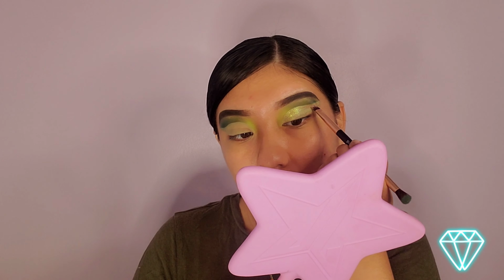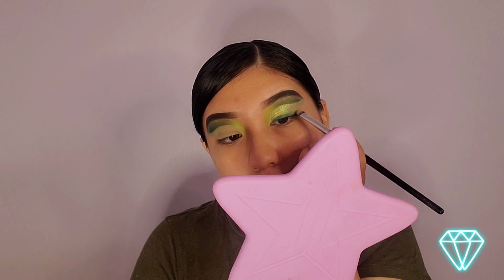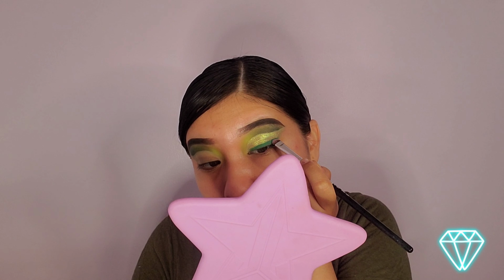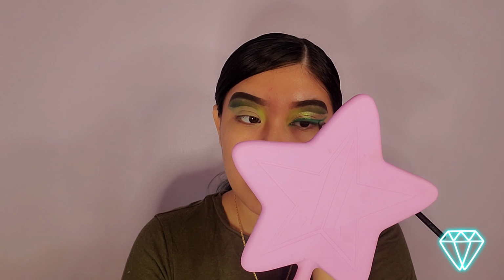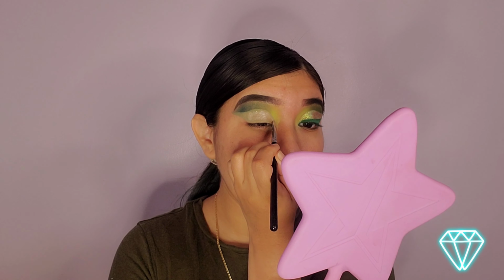Now for the next shade, I'm gonna go in with Crocodile Tears. So I'm gonna do something completely different. I did not even think about it. I was literally just winging it. So I decided to use this shade as an eyeliner shade. Crocodile Tears is such a beautiful green. As soon as I saw it, I knew I needed to apply it in my eyes. I just didn't know how.